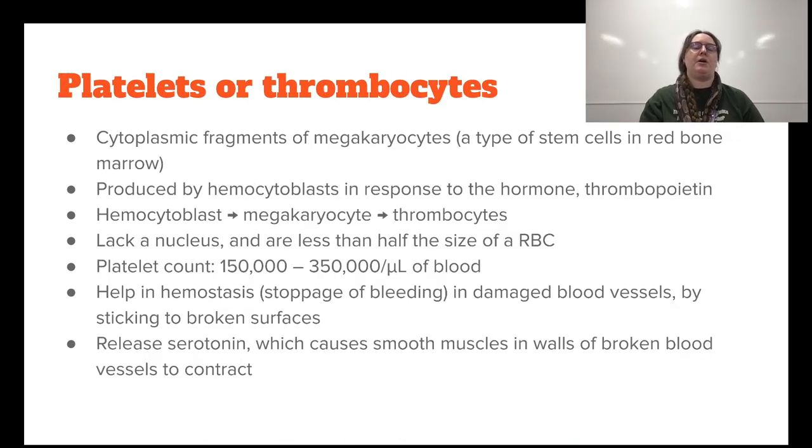Now, thrombocytes or platelets. These are cytoplasmic fragments of megakaryocytes, the big cell that all of a sudden explodes into all these fragments. And these guys lack a nucleus. They're less than half the size of a red blood cell, and a platelet count is usually around 150,000 to 350,000 per milliliter of blood. And basically, these help in hemostasis, which is the stoppage of bleeding.